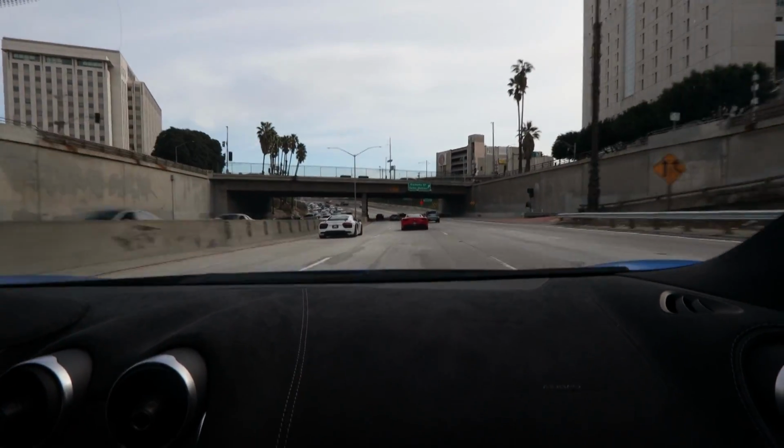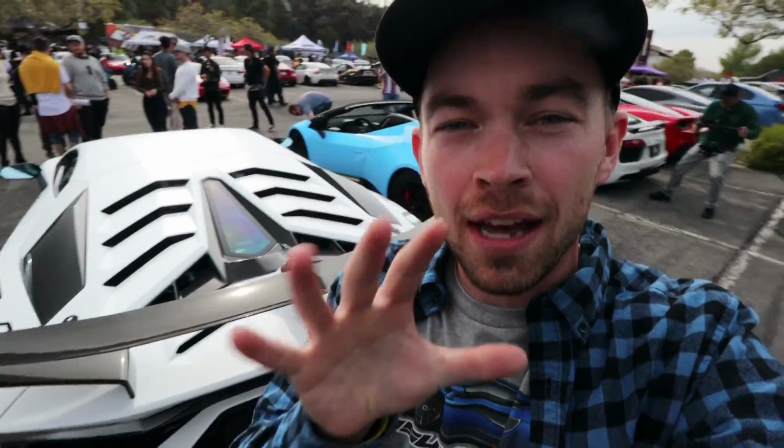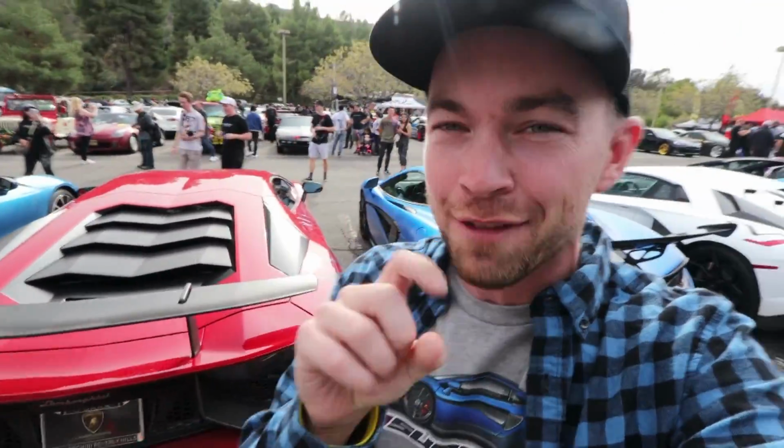The Baby Mac is popping today, boys. What do you guys think? SVJ, take a moment, appreciate this back end. Man, it's a good looking back end. Girth Nation, you're impressed. And now appreciate the back end of the standard SV. Which do you like more?